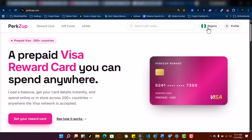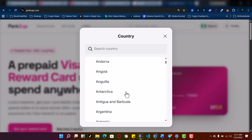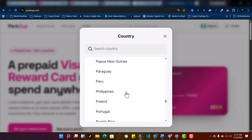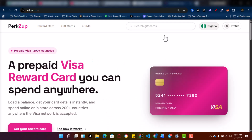Now if I click on this Nigeria right here, you can see there are several countries. I don't just want to start looking at all of them. I just want to show you that they accept almost over 200 countries. So whether you're in Nigeria, Ghana, Europe, or anywhere, believe me when I say, as long as Visa is accepted in that country, you can create your virtual account and start making use of it to buy anything or spend online.